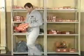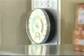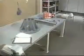Which means we start by paying close attention to the temperature and humidity in the storage facility. The bottom line here is that this facility must simply be as clean, as dust-free, and as dry as humanly possible. The start of the mounting process couldn't be less dramatic.